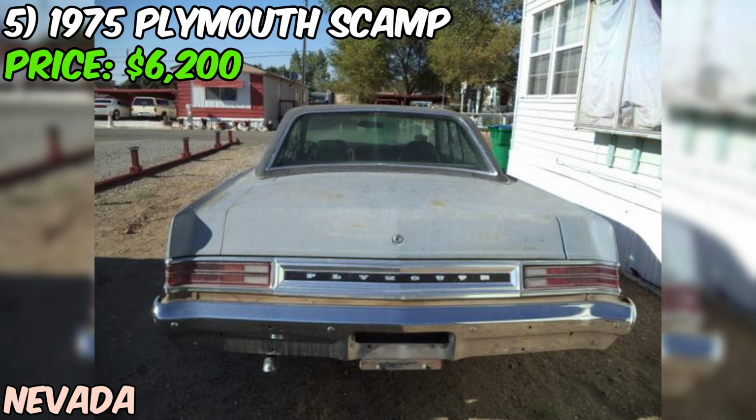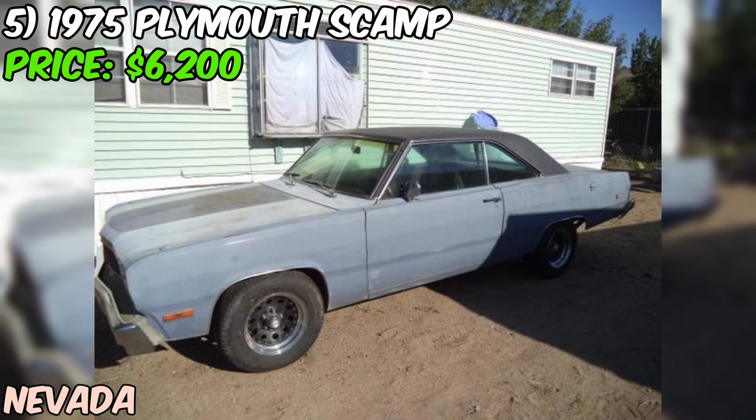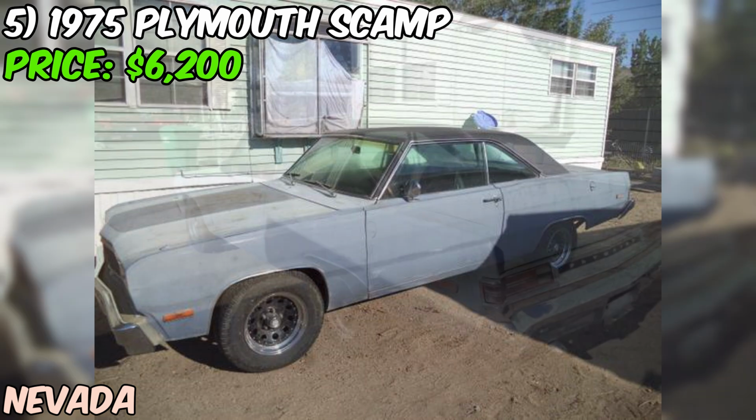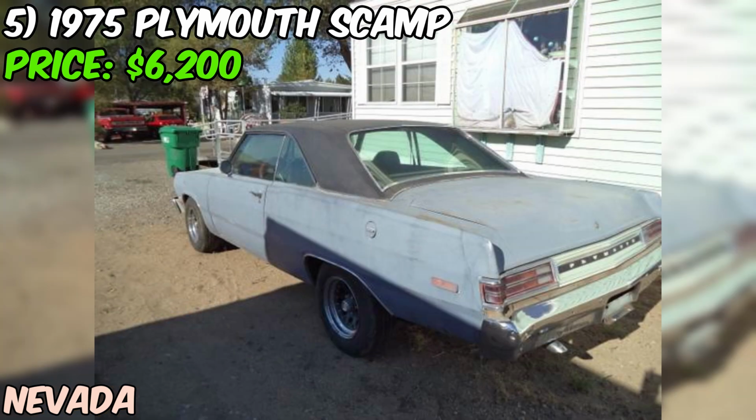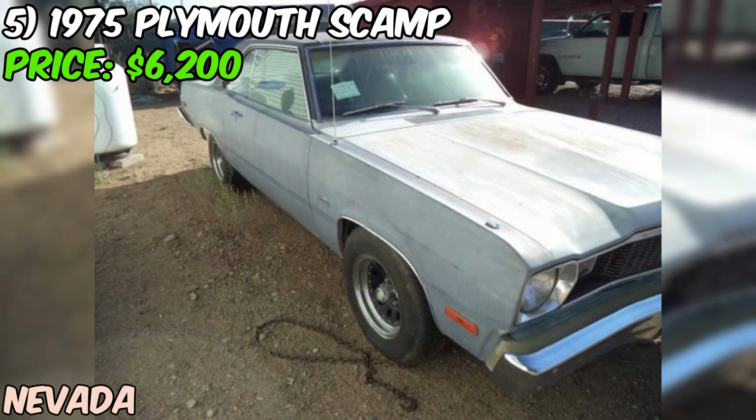First off, let's talk about the condition of this Scamp. The seller notes that it's a West Coast car, which is always a good sign when it comes to classic vehicles. That means it's likely been spared from the ravages of rust and other weather-related damage that can plague cars in other parts of the country. The seller also mentions that there's no cancer, rust on the body, which is a huge plus.